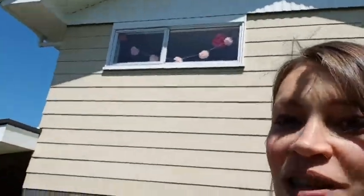So I'm coming to you from my backyard, and we're going up to this little room up there, which is our nursery and crafts room all in one.